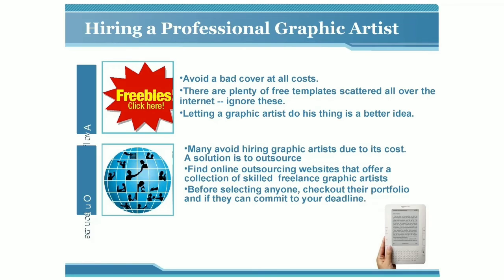Outsource. Many ebook writers say they don't have the resources to create a good cover for their work. Luckily, this part of the ebook can be outsourced as well. Help easily comes your way when you hire an artist to do the job for you. The good news is that there are plenty of graphic artists you can hire on the web at any given time. All you need to do is upload a job listing at the appropriate site and you're good to go.